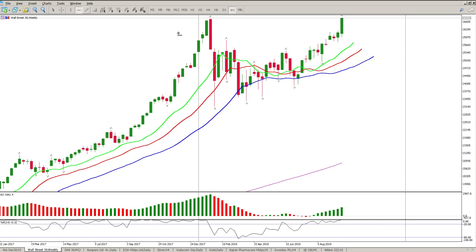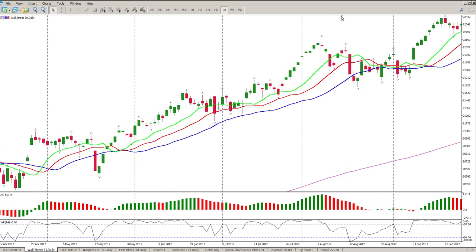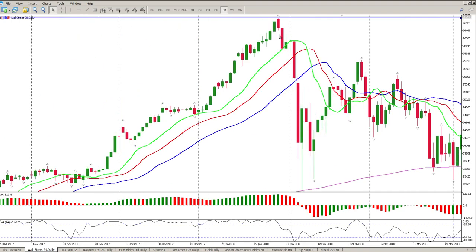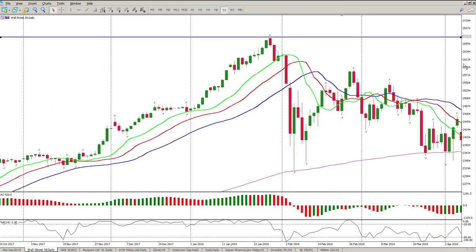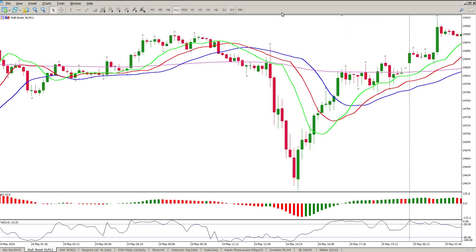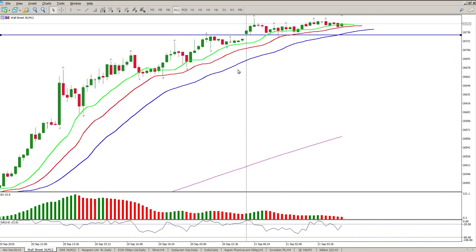So I've got the weekly chart up at the moment, and I just wanted to highlight something: we are at an all-time high. Well, currently, not last night, but as of this morning. There is the high there, and we are currently above it. So we just come down to 12 minutes. So we're currently at an all-time high.